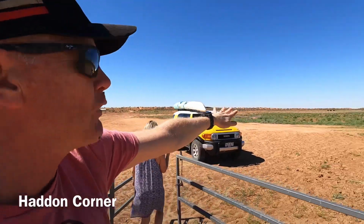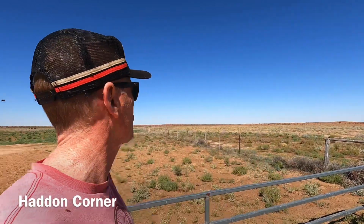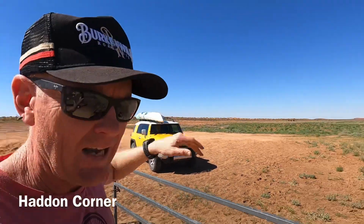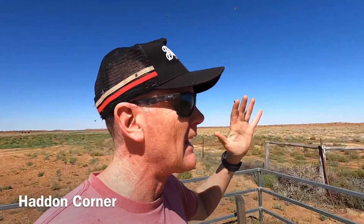There's also cattle in Queensland. South Australia, nothing. Nothing in South Australia. But here we are. There's cattle in Queensland. In South Australia, where I'm back now, there is about 1 billion flies.